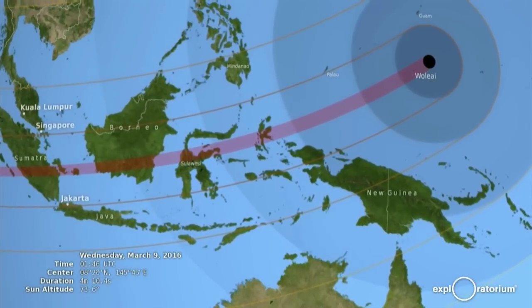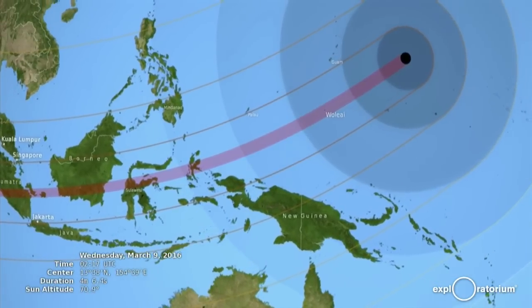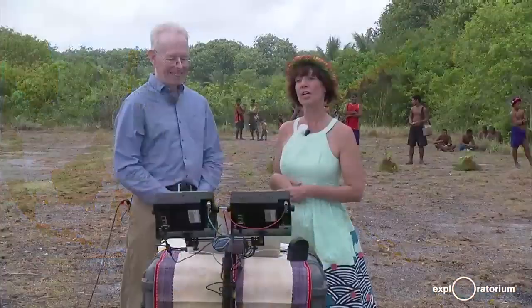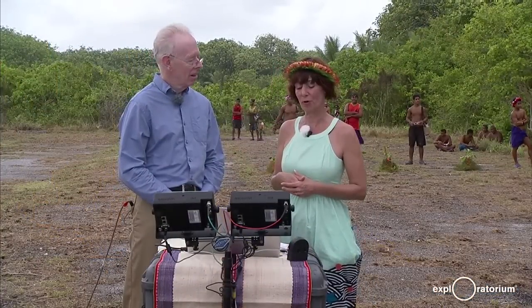On across the Pacific. That's where we are. So if you notice on this path, a lot of that path of totality is on water. And we need actually firm ground in order for our telescopes to send back the best images. So that sort of talks about why we're here in Woleai.